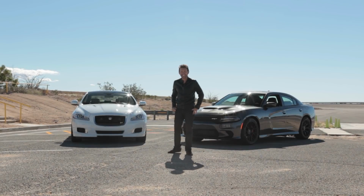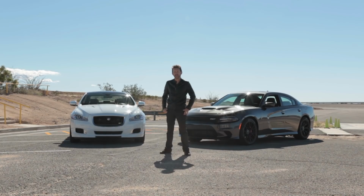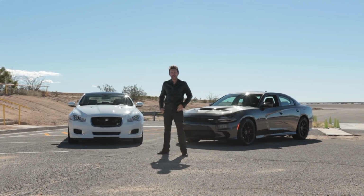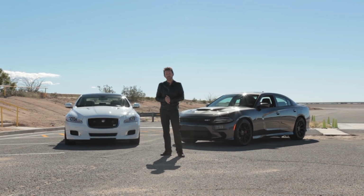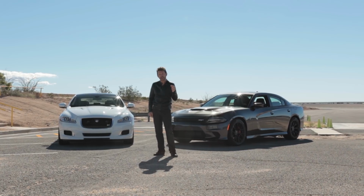Well guys, this is it, the final. Only 2 cars made it this far, the Jaguar XJR Supercharged and the Dodge Charger Hellcat. Now, there are very few places in the world you can run top speed, and for a test driver, it is the most dangerous part of his job. Mistakes are magnified, any car failures are intensified.